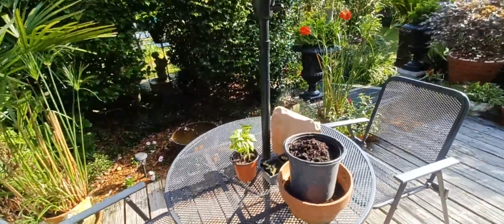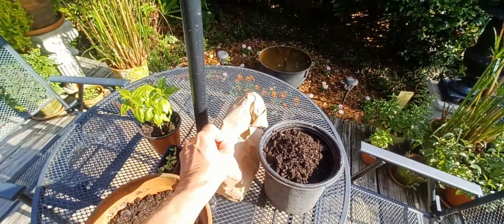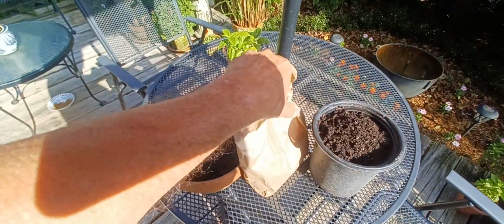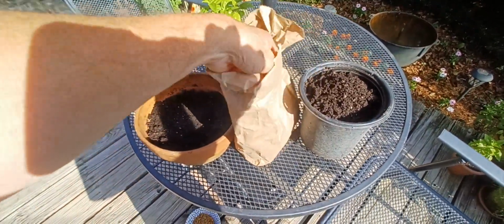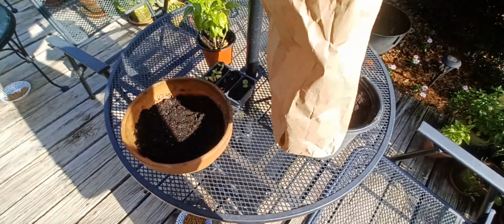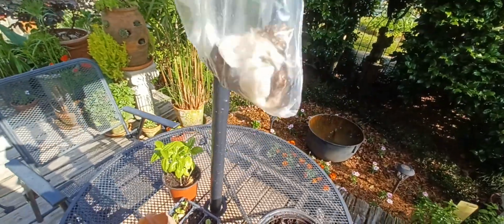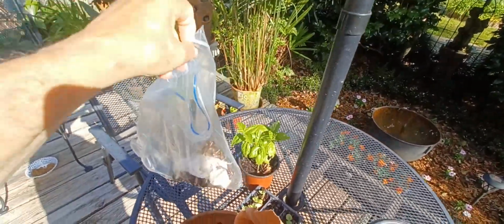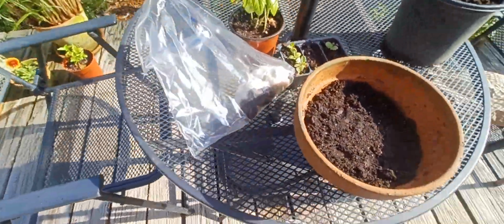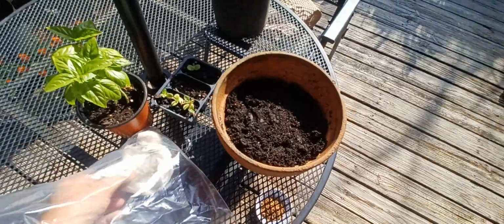Okay, now remember last week we talked about putting caladiums in a bag? Well, let's see what's happened. These were in my kitchen. They were not out here on the deck. It's hard doing this one-handed, but here is the bag open with the wet paper towel, and the exciting news is I can see roots. And here's the pot. So let's see what we got.